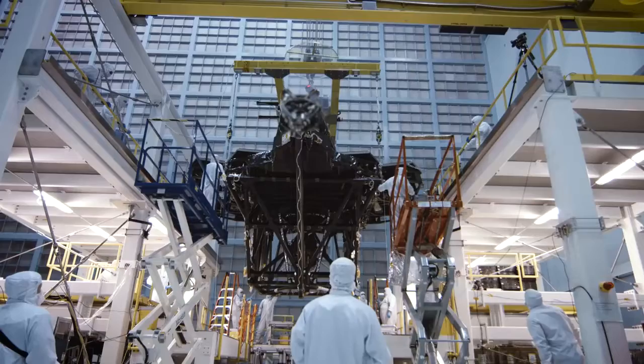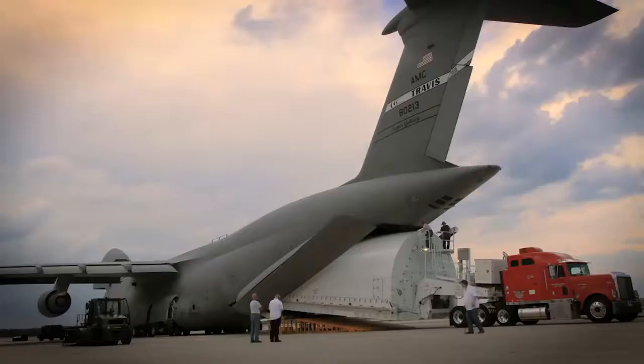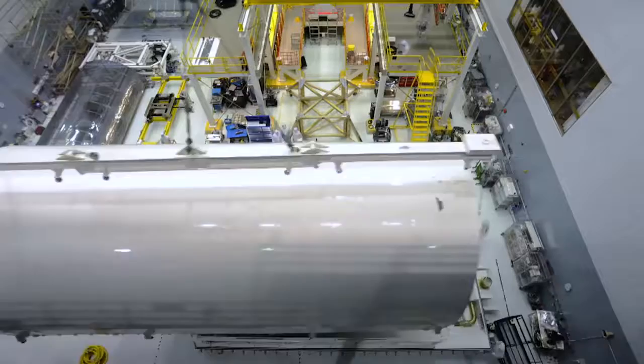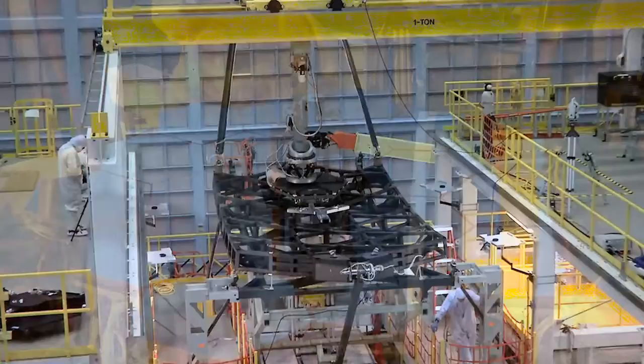Beyond spaceflight hardware, the Webb mission required building assembly structures, test facilities, transportation enclosures, engineering copies called pathfinders, and even a miniature test bed telescope.